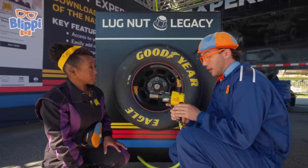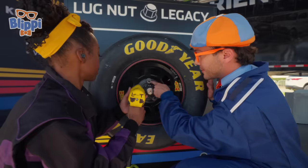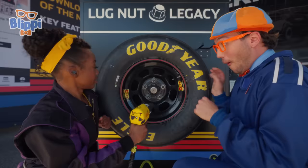Mika, would you like to try? Sure, we gotta get our driver back on the road. Oh, and remember, when we tighten the bolts, we want to do it in a star pattern so it's nice and even around the tire. Okay. One, two, three, four, five. Just like a twinkle, twinkle little star. There you go. Whoa. Nice.